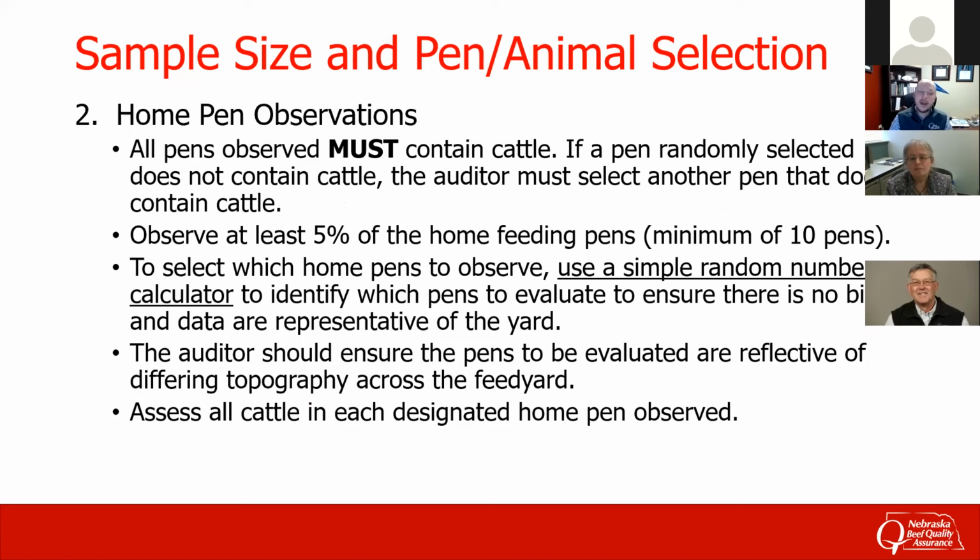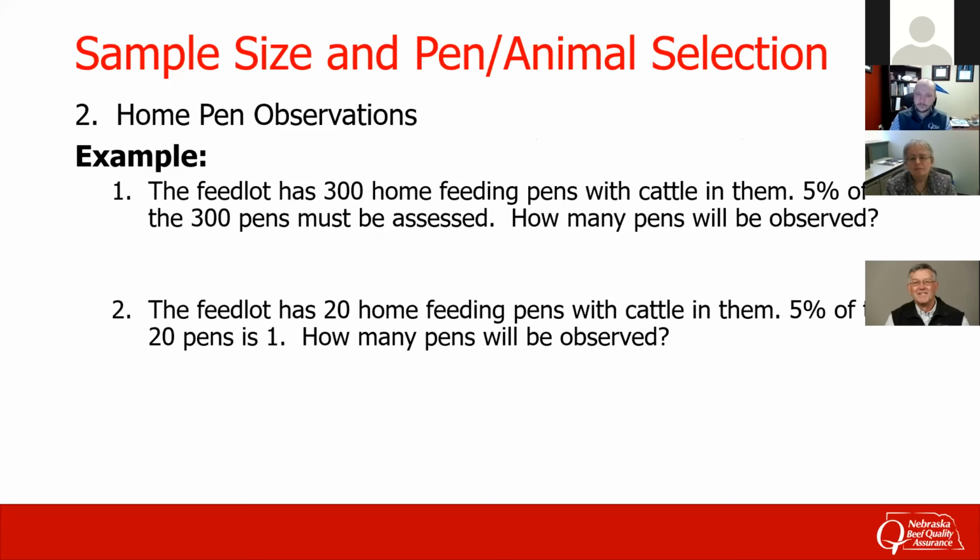They're going to use a random calculator to pick which pens they're going to go to. They're probably going to contact you and ask you for a feed yard map to help them pick what random yards they go to. And they're going to ask you if there's any differences in topography to make sure that, if you have a feed yard where some of your pens are on a hillside and some are down the flat, they want to make sure that they're looking at pens in both locations to be more representative of your yard.